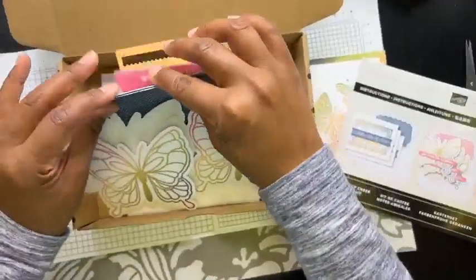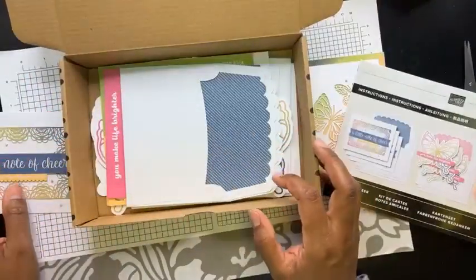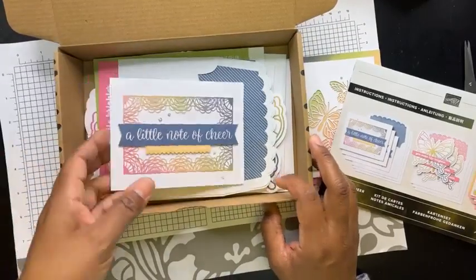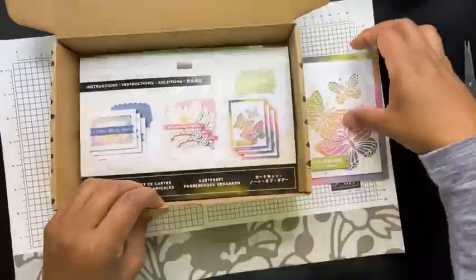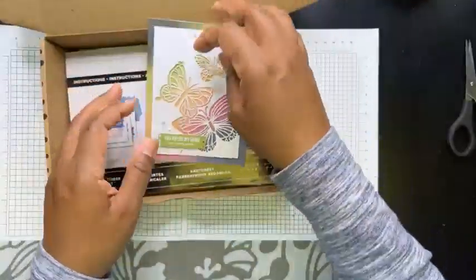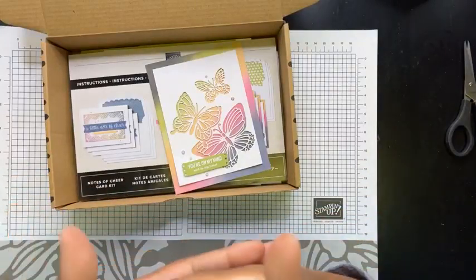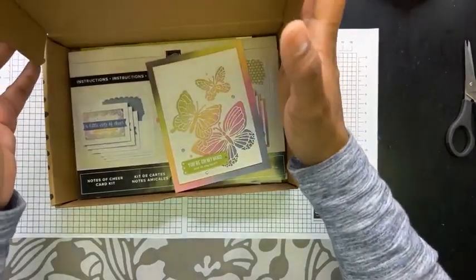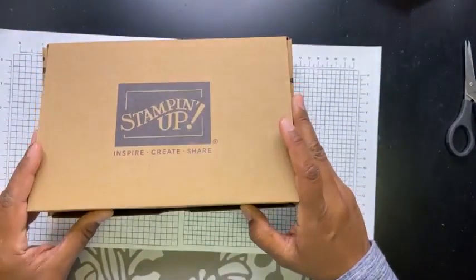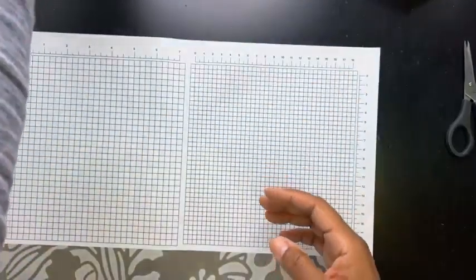I love this kit very much. This one is $13, on sale for $11.70, and you get to make 9 cards. You just cannot go wrong with this kit at all. This would be a great kit to just kind of have on hand, or also you can bundle them all together and give it as a gift. And for $11.70, and it's really easy to put together, this Notes of Cheer card kit is definitely a must.